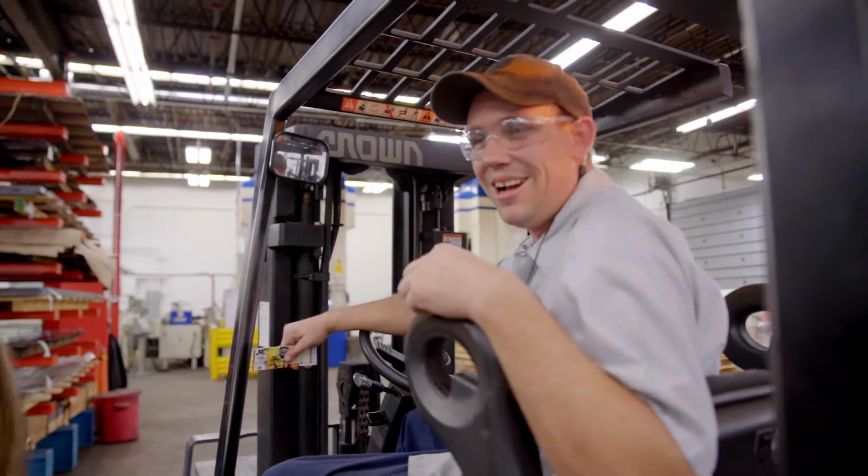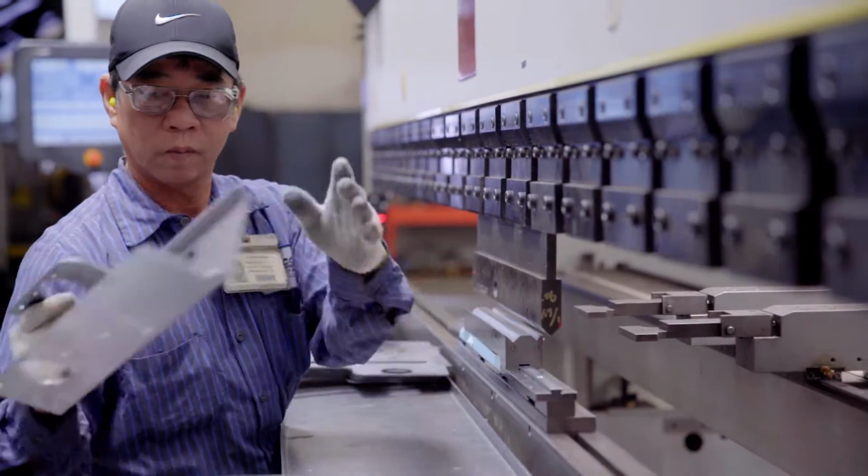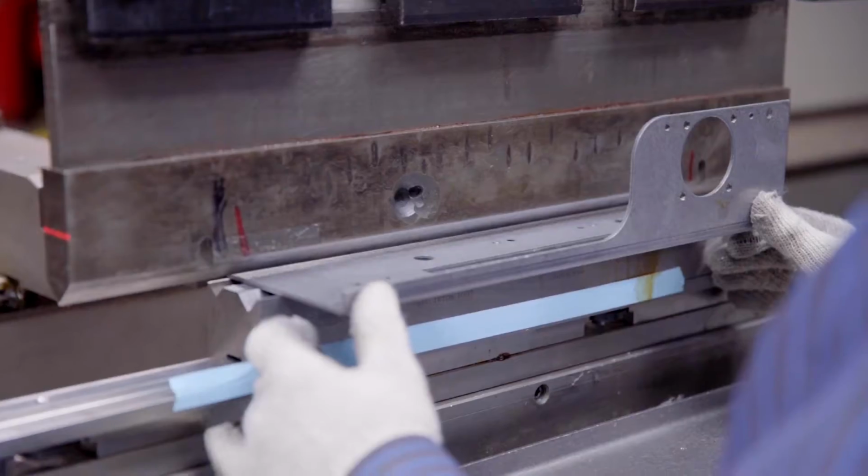We have a lot of long-term customers, some for 50 years. We don't have a lot of turnover and we don't have people coming and going all the time. We've had people work here for 50 years, so it must be a nice place to work.